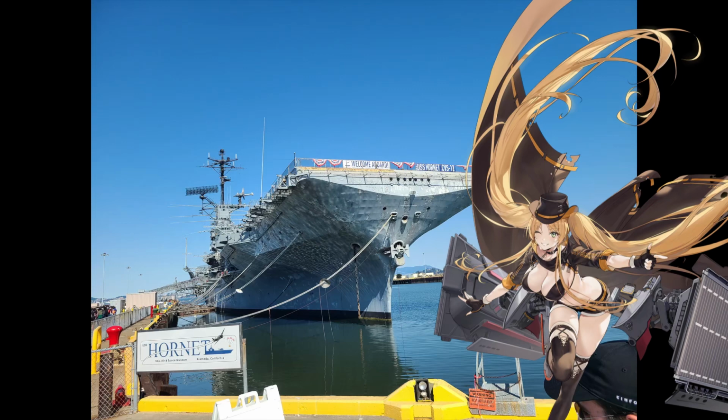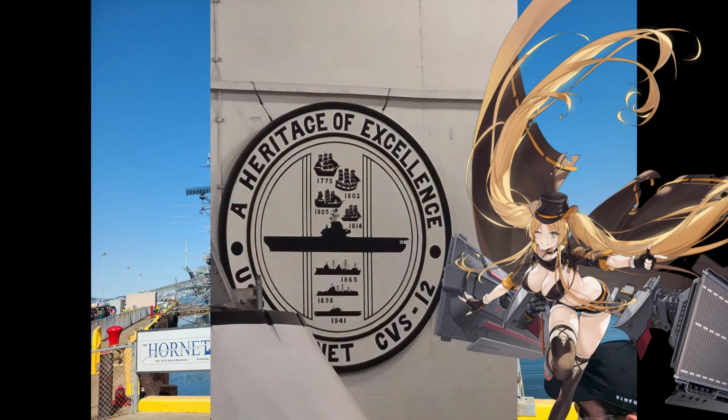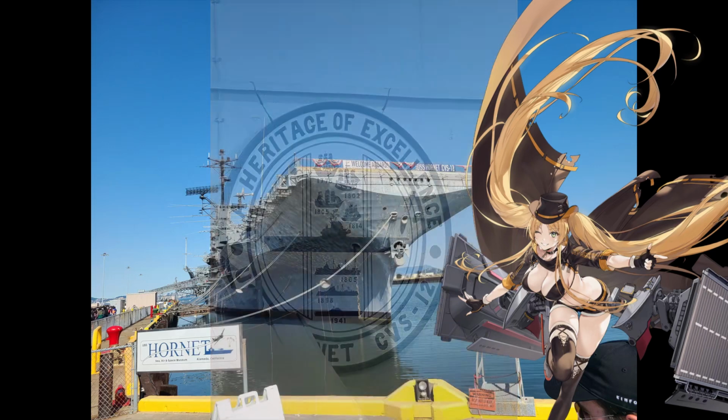So, when CV-12's life started, she was laid down. She wasn't actually called Hornet. She was called the USS Kearsarge, named after the Civil War ship that sunk the CSS Alabama. However, shortly after she was laid down, CV-8, the previous Hornet, was sunk in the Battle of Santa Cruz Islands, late October 1942, and so she was renamed in honor of the crew and the ship. This would make her the 8th ship in the U.S. Navy to bear the name Hornet.